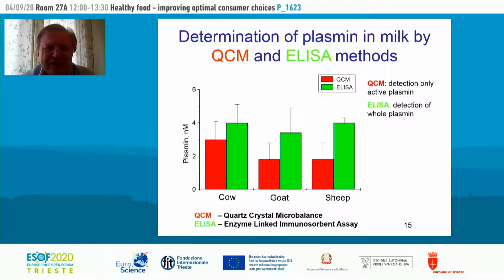And here you can see the principal difference between these two methods. While QCM detects only active plasmin, which really cleaves the casein, the ELISA detects the whole plasmin in the solution, even that which is not active and is connected with other milk proteins. So the advantage of QCM in contrast with ELISA is that it really detects active plasmin in the milk samples, which is a big advantage of this method.